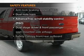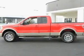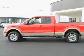And for your peace of mind, the following safety equipment is included: side airbag, stability control, low tire pressure warning.